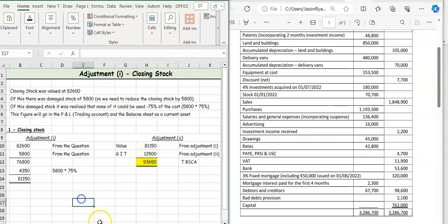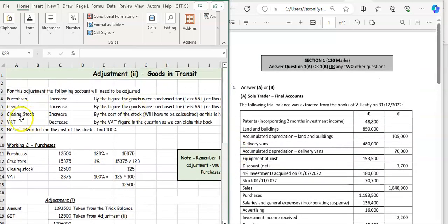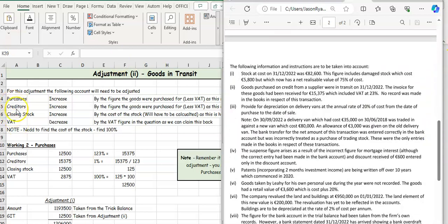So there's a little bit in that second adjustment. Okay, so because VAT is included in it this time, we need to take our VAT out. Usually if it was goods in transit and it didn't have VAT there, you'd be just adjusting your purchasing, your creditors and your closing stock. Your purchasing and creditors will be adjusted by the figure in the question. Your closing stock will be adjusted by the 100%. But because we have the VAT here, we need to separate the VAT from our purchases. So the purchases is your cost. Your VAT is whatever the VAT is that you're paying on the purchases, and your creditors then is the total amount. So remember, purchases and closing stock are always calculated on your cost amount.